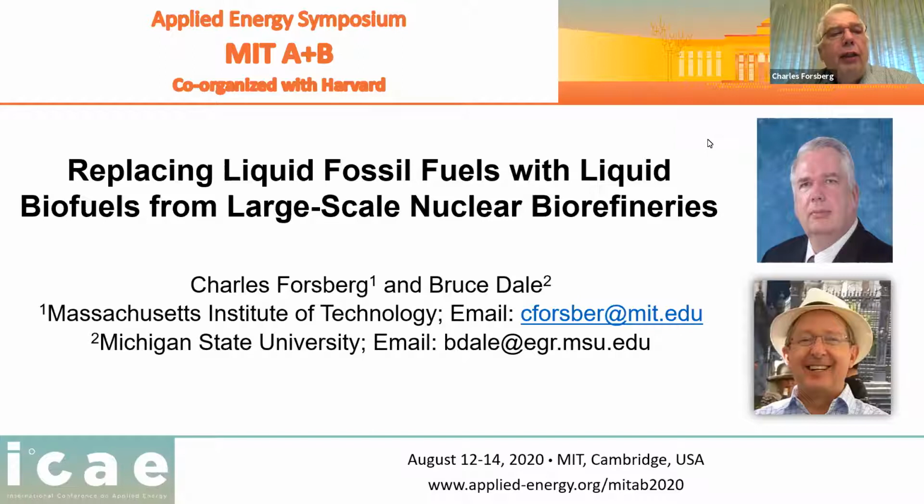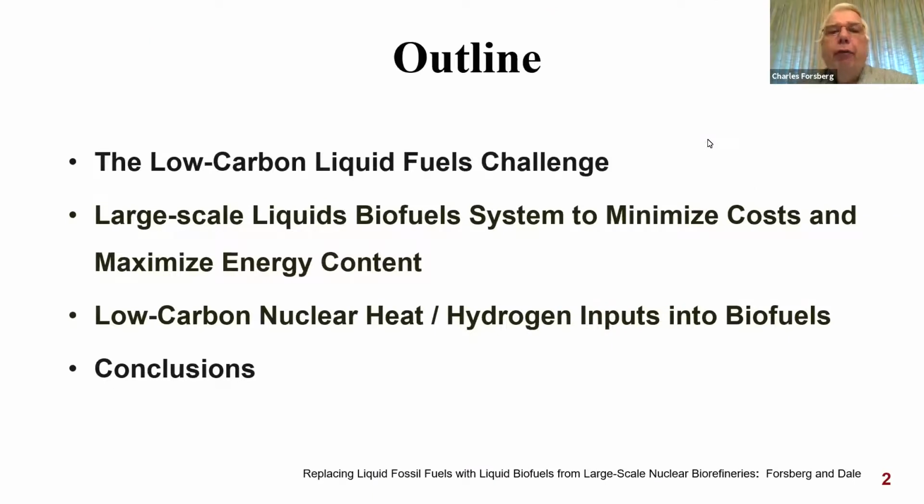Today we would like to discuss replacing liquid fossil fuels with liquid biofuels from large-scale nuclear biorefineries. We would like to cover 4 subjects today. First, the low-carbon liquid fuels challenge and its characteristics. Second, large-scale liquid biofuel system to minimize cost and maximize energy content. Third, low-carbon nuclear heat and hydrogen inputs into biofuels. And last, some concluding remarks.